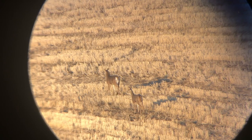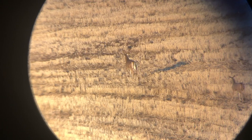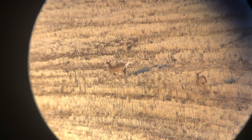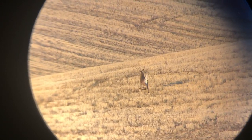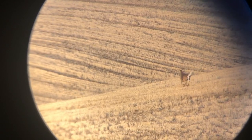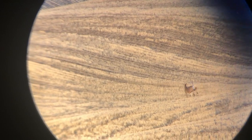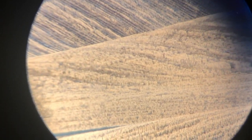Gonna shoot, I think. Casey's moving again, working his way up on this deer. Trying to get a slug at him. He's a really nice buck. Hope he stopped. Casey hit him. I'll go down. Bleeding.